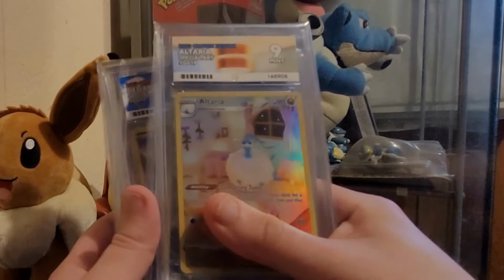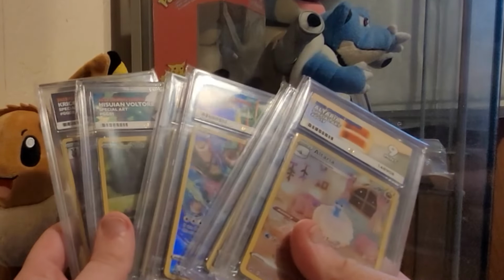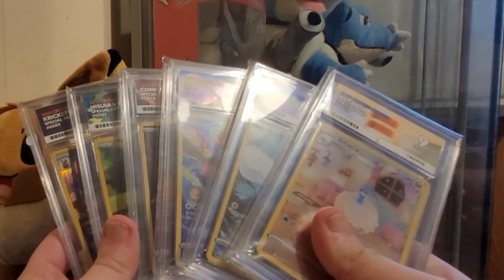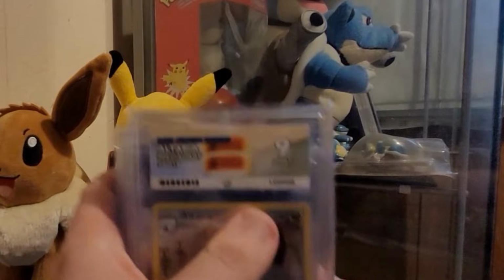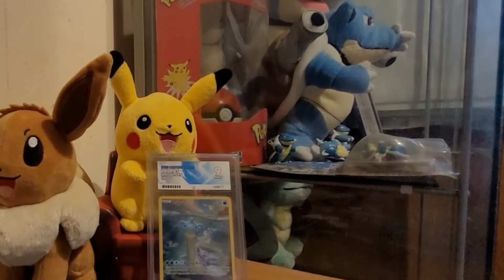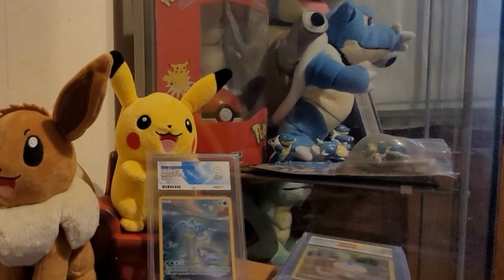So yeah, I'm going to say a massive thank you to the guy who sold them on eBay. And he said next time I buy some, he'll do a special discount or something like that. But you don't have to do that, mate. But I'm hoping to buy the rest of these. And thank you very much. These are pride and joy now in the Poké Cave. Cheers, mate.